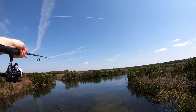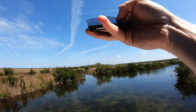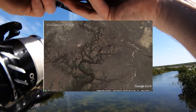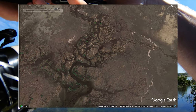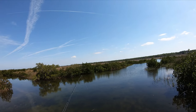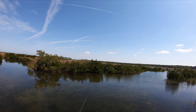I think there's a couple different ways. I think you want to go left, though. I think you can go right, but let's see. Yeah, I'd go right, and then it looks like you can cut left, and then there's like a long strip that goes straight. It looks like someone just ran a path from here straight to those deeper ponds. Yeah, it's a little bit deeper there.